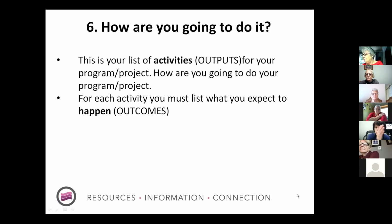So basically, you're going to state your output, and what you expect to get as a result of doing it. We want to do a session on nutrition, and these are the things we're going to do. As a result of that session, we're going to have 25 seniors who have participated and who will learn how to cook for one. We'll get a series of recipes.